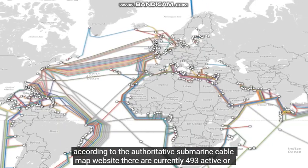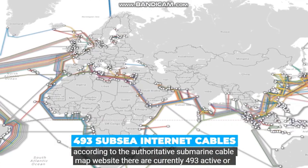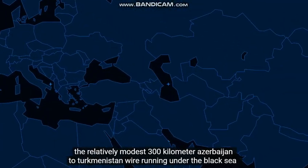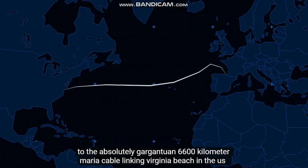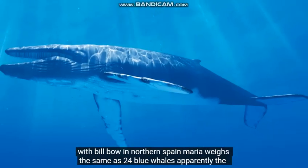According to the authoritative Submarine Cable Map website, there are currently 493 active or actively under construction subsea internet cables crisscrossing the globe. These range from the relatively modest 300-kilometer Azerbaijan to Turkmenistan wire running under the Black Sea to the absolutely gargantuan 6,600-kilometer Marea cable linking Virginia Beach in the US with Bilbao in northern Spain. Marea weighs the same as 24 blue whales, apparently.